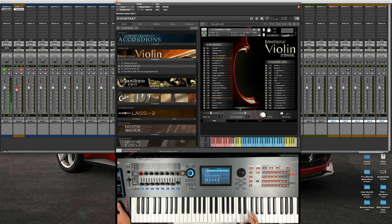So you can play a beautiful violin solo in a song. What I like about this is that compared to other libraries where you can hear the transition between piano, mezzo forte, and forte, like you can hear this abrupt jump. In this one you can't. It's a very smooth transition.